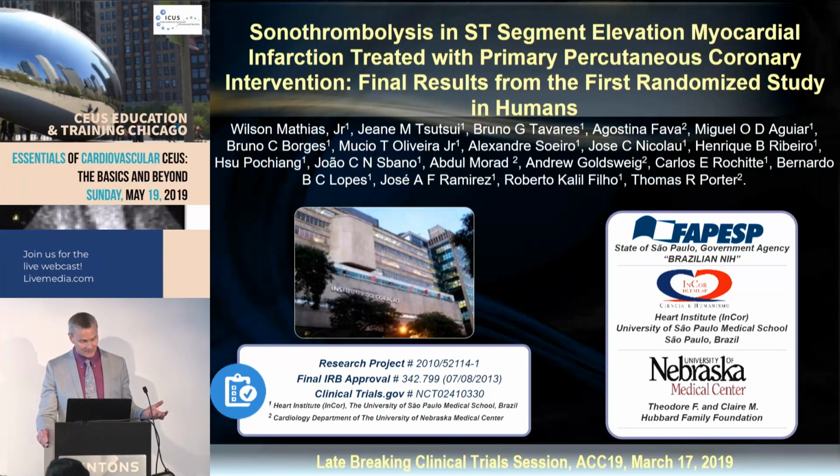But Brazil, my colleagues Wilson Matthias and Gianni Tsutsui applied to the Brazilian government and they approved it. They saw the potential. So we worked with them. Steve Spend came down even to help some.